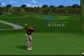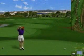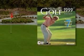You can play for fun against the computer, or play for keeps against anyone in the world when you meet your match on the Internet Gaming Zone. For the relaxation and challenge of the perfect game of golf, step up to Microsoft Golf 1999 Edition.